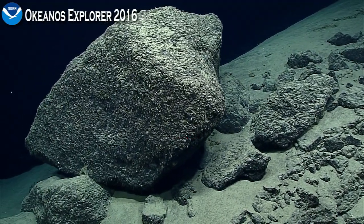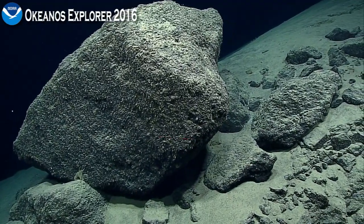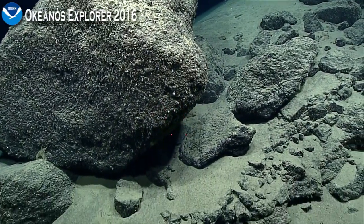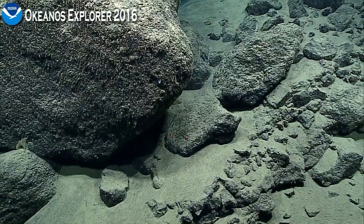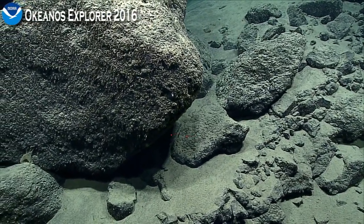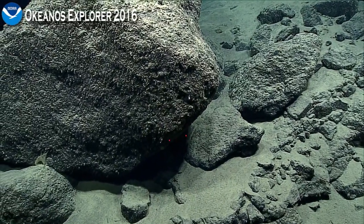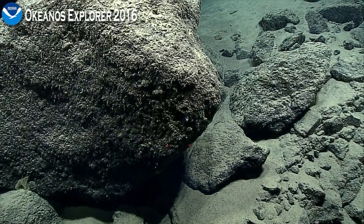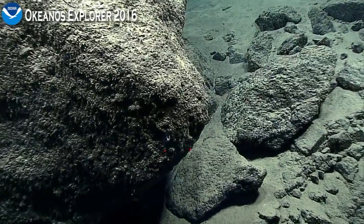This is an interesting looking thing. I don't know what this is, but I'm not supposed to know. So we'll get our biologist on. This is a solitary hydroid. So we talked about hydroids, hydrozoan colonies, hydrocorals. They're all cnidarians, so related to the octocorals and anemones that we're seeing, but they're in a different class, the hydrozoa. And many of them are colonial.